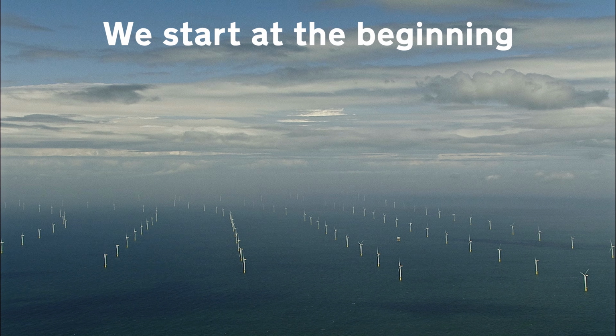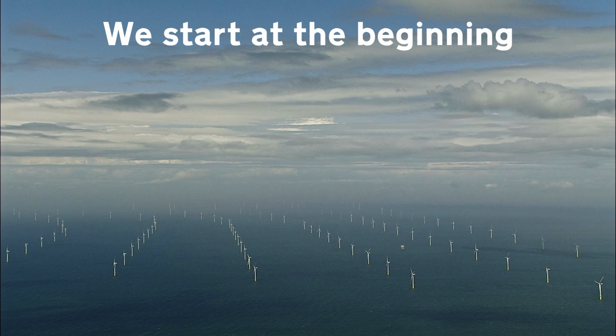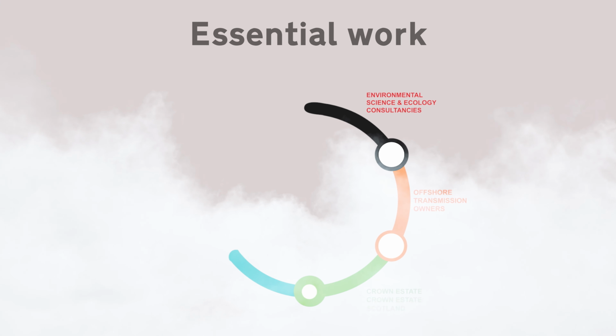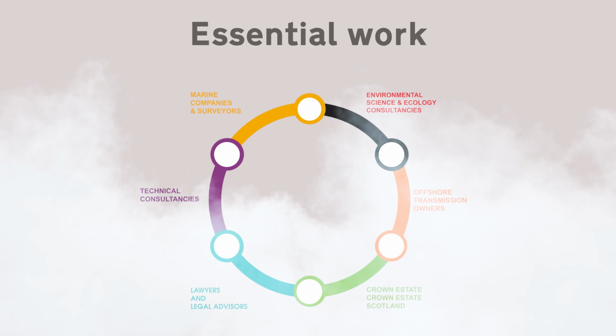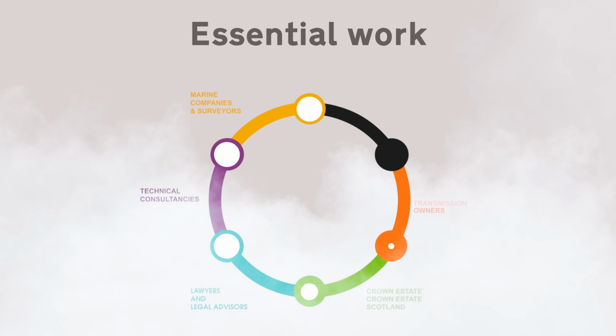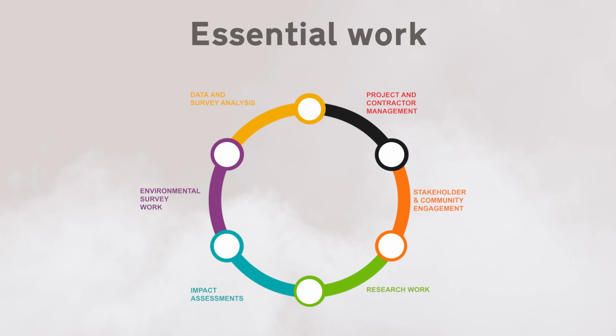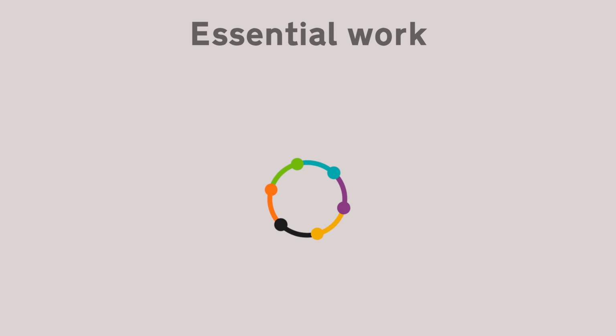Work begins with the consent application process. This essential work revolves around building a sound evidence base to aid in the decision-making process that will decide on whether permission will be given for a wind farm to be built. This hugely complex process usually takes several years to complete and involves multiple organisations, specialists, and activities such as project and contractor management, stakeholder and local community engagement and advice, research advice, writing or reviewing of detailed impact assessments, carrying out environmental survey work, data and survey analysis, and legal advice.